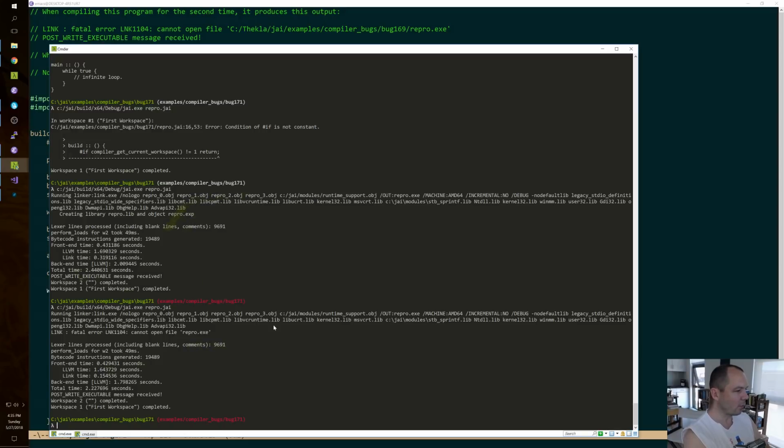Bug 171 is just a complaint about the build message system. So, when your meta program runs, it gets messages about what's happening. And those messages are stuff like, here's some code that's been type checked, or hey, all the code that we know how to process has been processed. Do you want to add anything, right? That's one of the messages. And then when you see that, you say, oh, okay, let me add this.